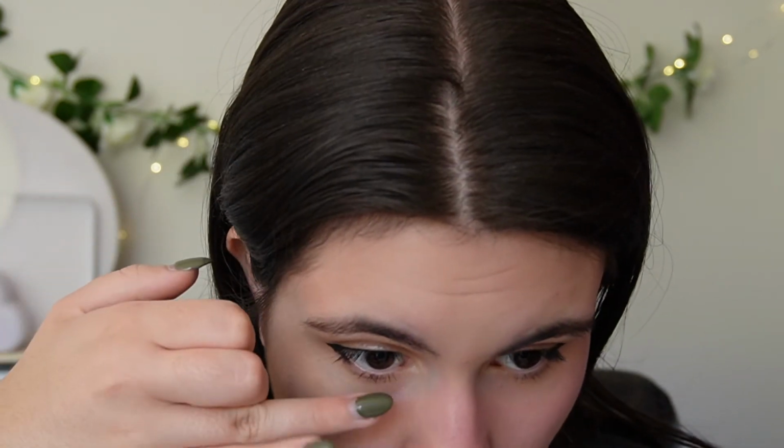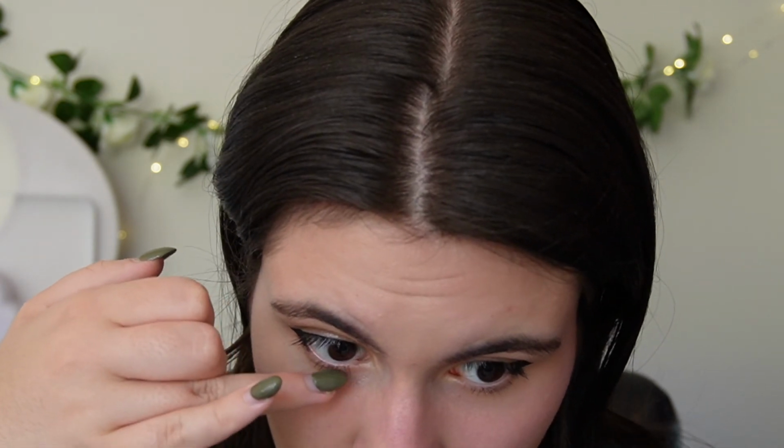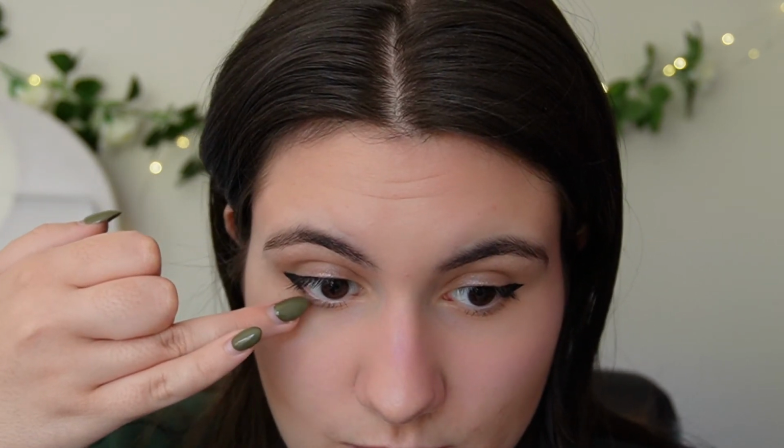This under part looks like it's smudged, but it's not. It's just the mascara. I'm nearly out of this mascara, so thank God. But it honestly hasn't been the best. But it's done the job. It's done the job with what it has.